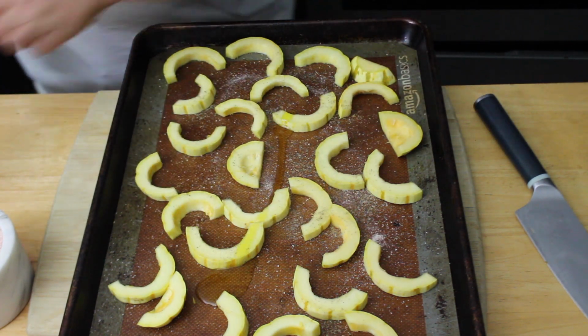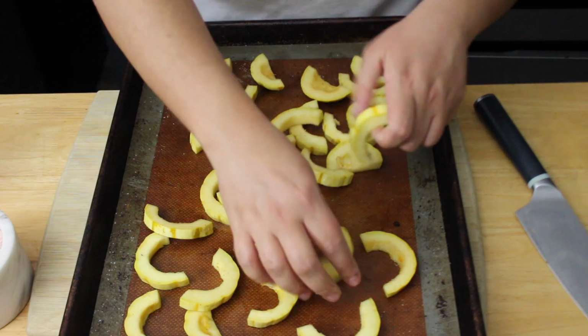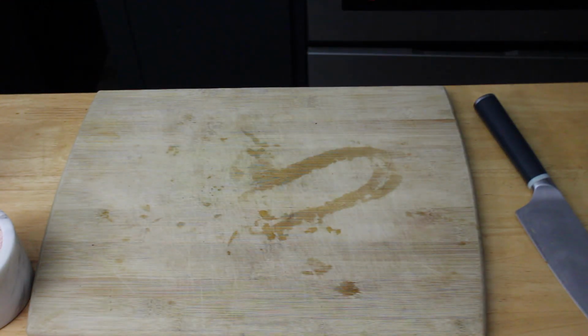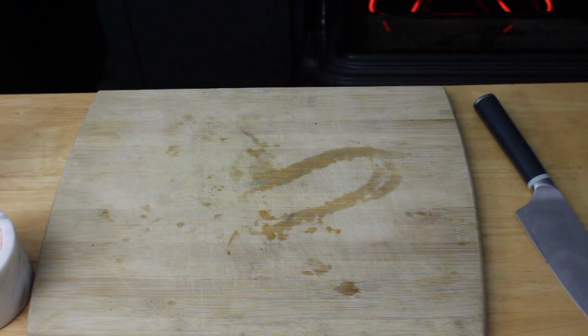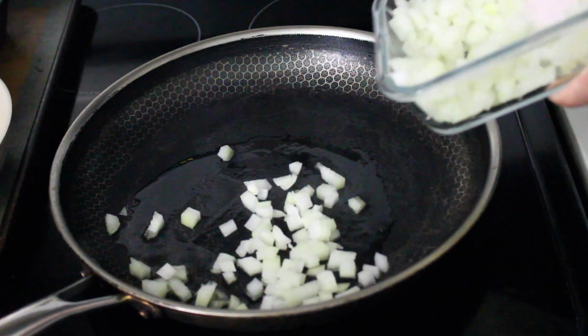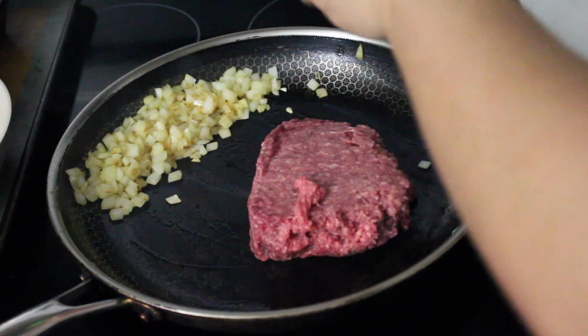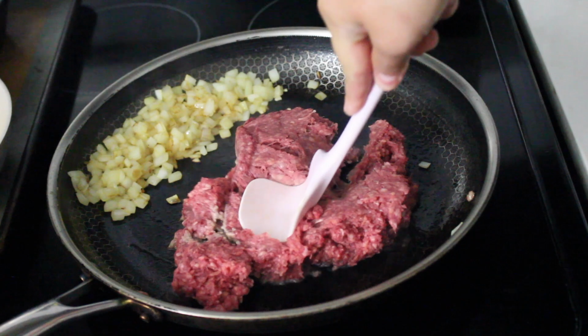delicata squash side dish with this creamy sauce and sesame seeds, and oh my god, it was so good. So that's what I'm doing here. I'm trying to recreate it. I did not succeed. Theirs was a lot better, but basically you just roast delicata squash for about 30 minutes at 425.